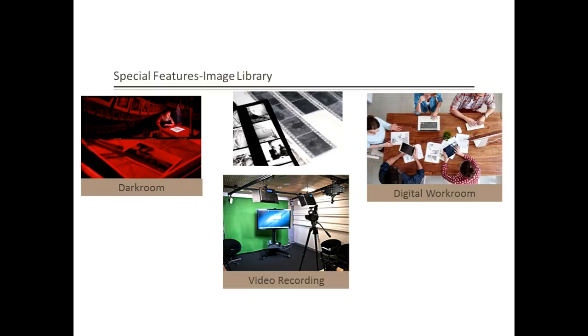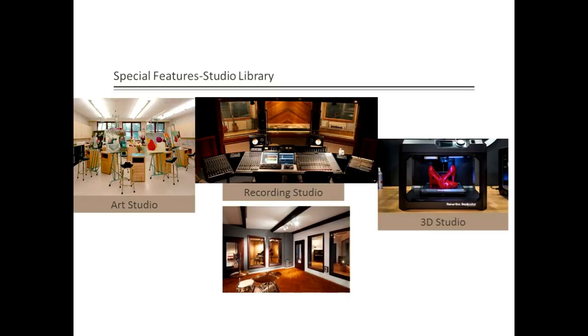We also have a traveling photography exhibit and a customer submitted photography display. The Image Library also has a lecture hall that holds 150 people. Because of the popularity of video, we sometimes convert this space into a video recording studio upon the request of community members that are working on creative projects.